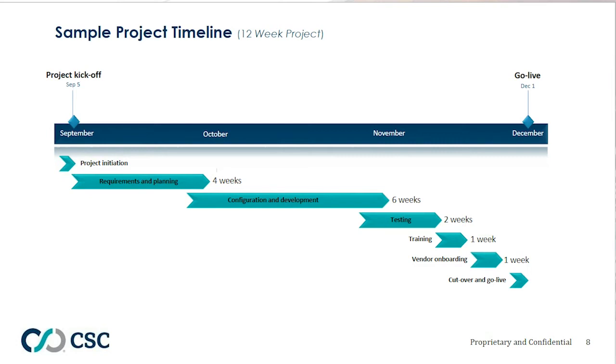The next phase is testing. Nearing the end of the configuration and development phase, we will begin testing the system configuration, invoice validations, and approval routing. We will also ask you to validate any custom matter templates we have built and identify any issues or last-minute changes. You may notice the overlap at the end of configuration and development into the testing phase. This represents a short remediation period where we address any changes as a result of testing.